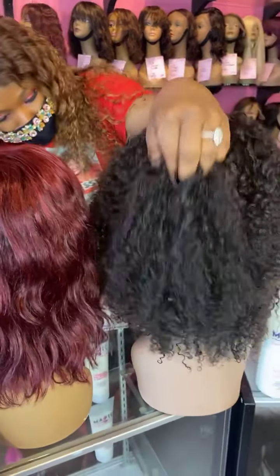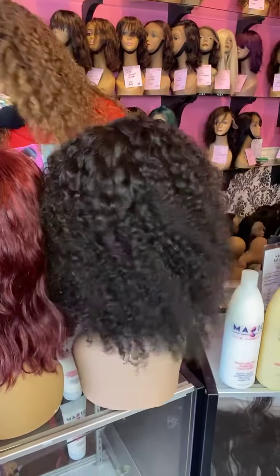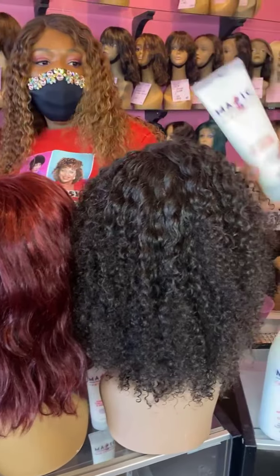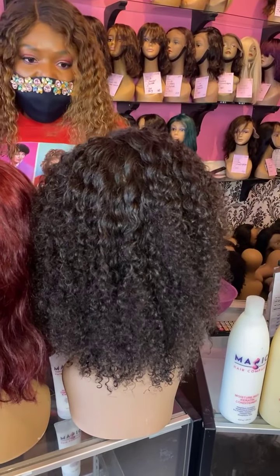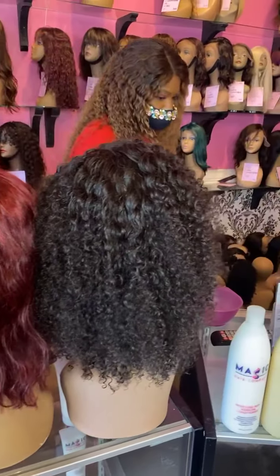So this is our beautiful kinky curly texture. And a lot of times we get the question, how hard is it to maintain all? So all you do is hydrate it with our curl definer and amplifier and put that in a spray bottle, and there you go. That is exactly how you maintain all of our curly, wavy wigs and extensions.